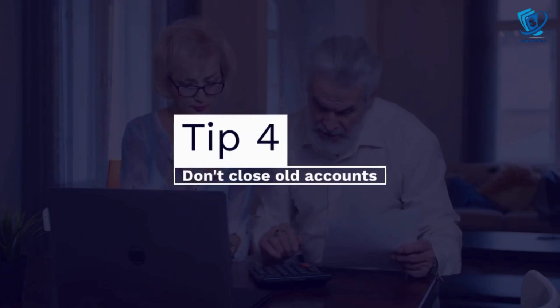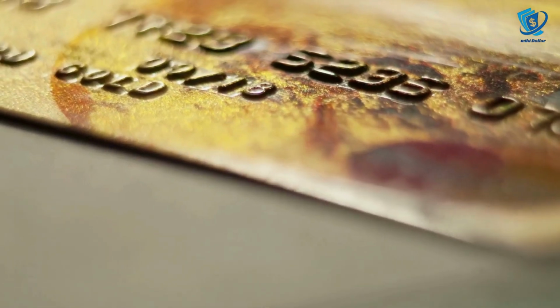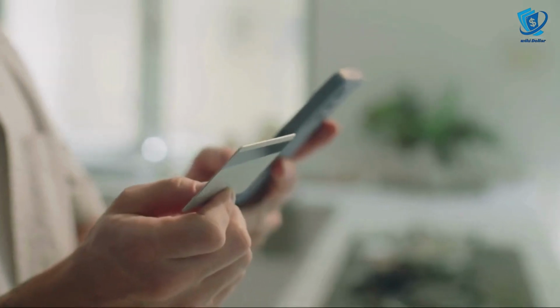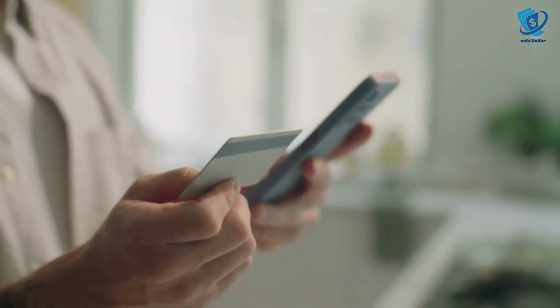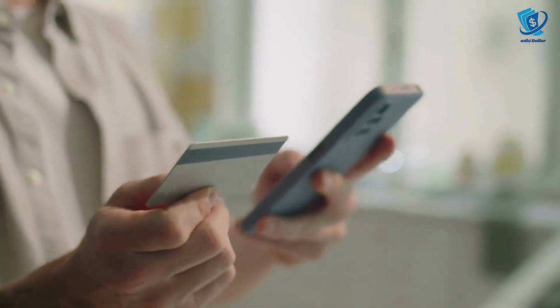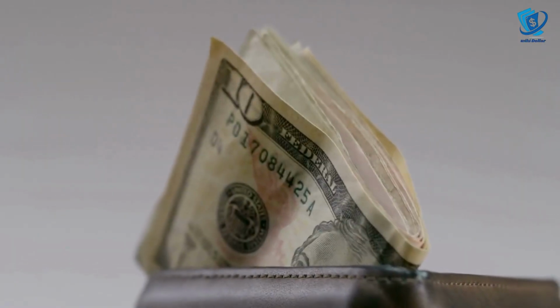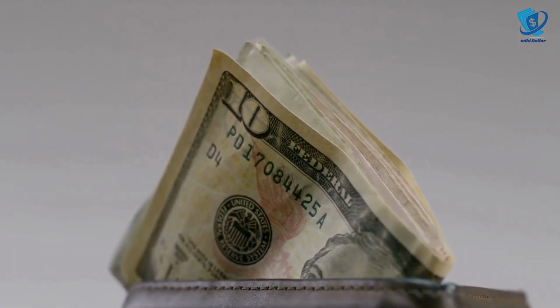Tip 4. Don't close old accounts. The age of your credit accounts makes up about 15% of your score. The longer you've had credit, the better. Even if you're not using an old credit card, keep the account open if it has no annual fee. Closing old accounts can actually lower your credit score, so it's best to leave them open.